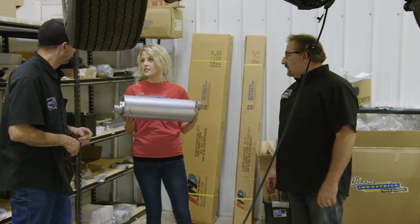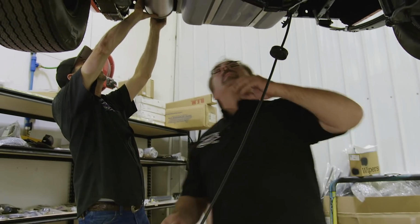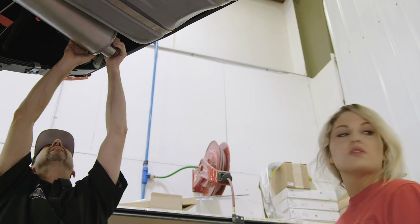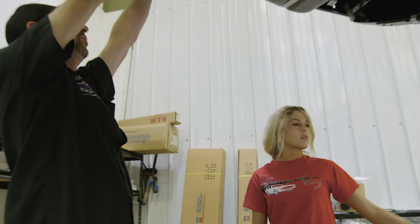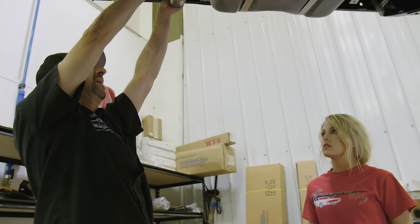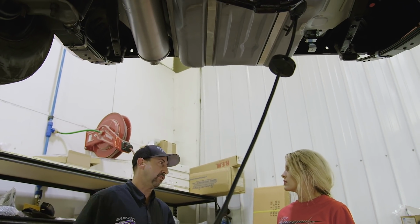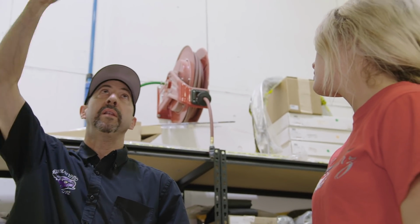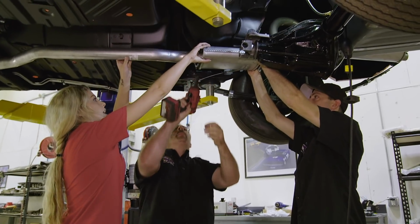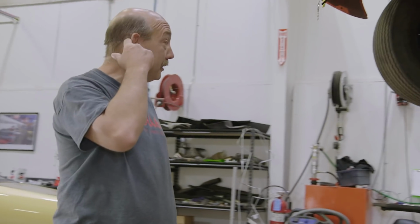All right, is this the next piece? Yep, and that'll go right here. This here. So after this, do the tips go on next? Or do we save those for last? The tips will actually save when we do the rear valance. Unfortunately, on the Cuda, there's a cutout in the rear valance that the actual exhaust tips go through. Oh, okay. So we're gonna build out the back end, put the back bumper on, then we'll do the valance, and then we'll do the tips. So we're just basically hanging the exhaust up to the exhaust tips. Okay. Hey, that looks nice.